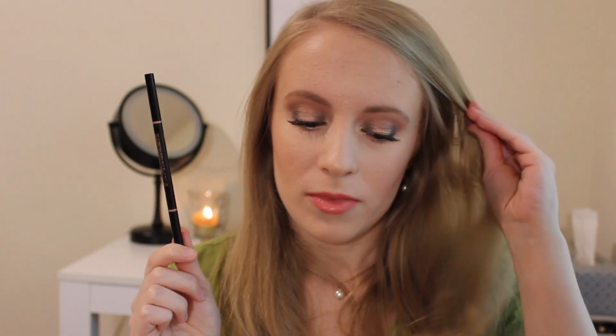So I don't know if I'd pay full price for it, and once I run out of it, I'll probably search for a drugstore equivalent that would save me a little bit of money. But I do really like this. Also, the shade Taupe is pretty much the perfect tone for me, and I am wearing this today, by the way. So that's a roundup of a lot of the products that I have either been enjoying this month or that were new to me and that I've been testing out. Those are my final thoughts.